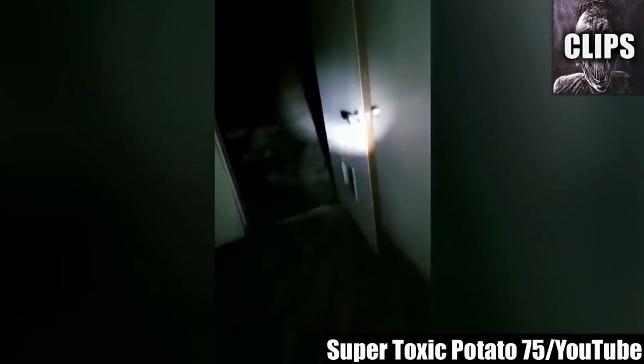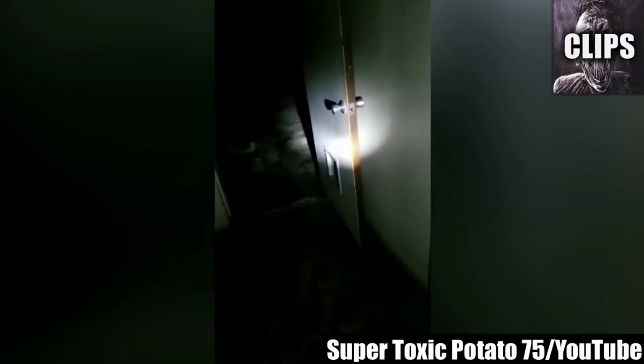Just then, something clearly slams in the distance. The uploader says his friend thought it was the hinges of the door rather than a ghost, but decides that the video is proof it wasn't the hinges. He also claims that he and a friend saw a shadow person in this building as well.